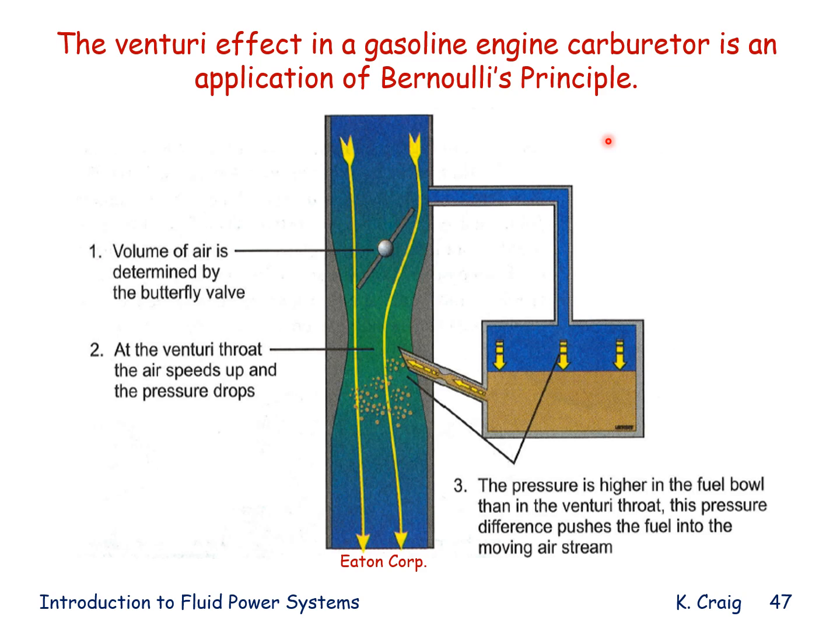The Venturi effect in a gasoline engine carburetor is an application of Bernoulli's principle. Here, volume of air is determined by the butterfly valve. At the Venturi throat, the air speeds up and the pressure drops. The pressure is higher in the fuel bowl than in the Venturi throat. This pressure difference pushes the fuel into the moving airstream.